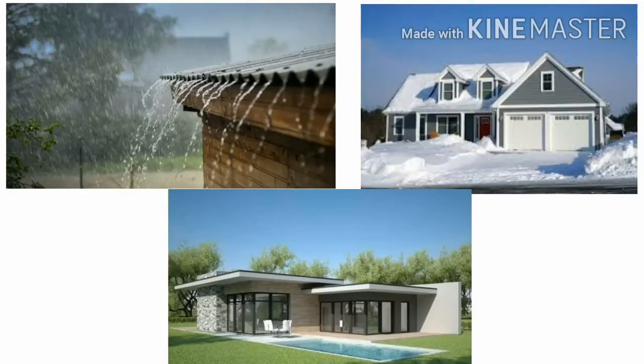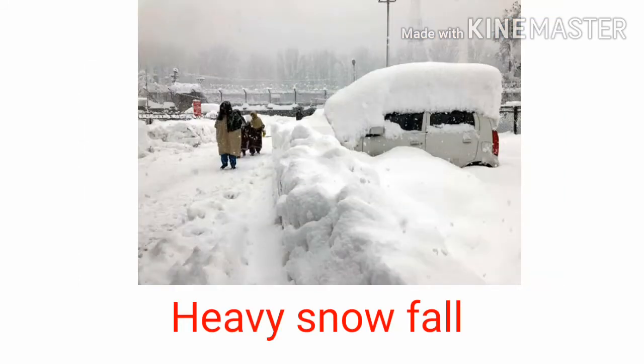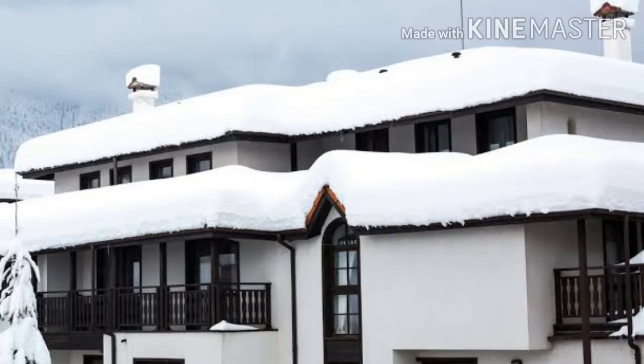But do you know, houses are made according to the climatic conditions of a particular place. Can we have houses with flat roofs in the places of heavy snowfall? No, because the snow gets collected on the roof top.